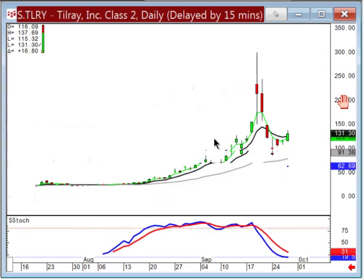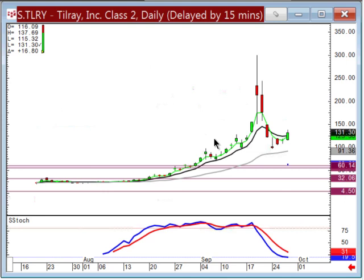This one is one of the weed stocks. There's your big fry pan bottom. This went from in the 30s to over 300. Then it's pulled back. There's your inverted hammer. There's your kind of bullish flutter kicker. So there's a lot of different strategies.